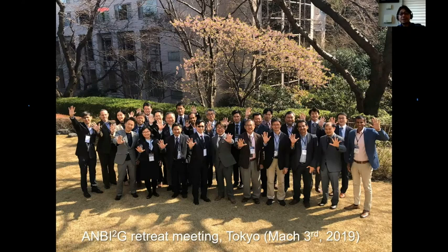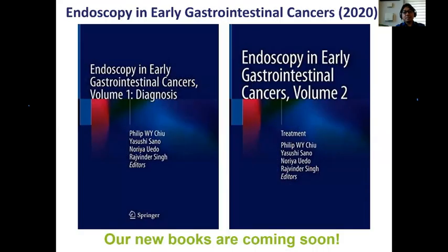And then I introduce our Asian effort. Professor Philip Chiu of Hong Kong PWH and I have been making two books over the last 3 years. Fortunately, this year we published them. One is on early gastric cancer diagnosis, and the second volume is on early gastrointestinal cancer treatment. I think maybe this autumn you can buy these two books, so please visit amazon.com. Thank you very much for your kind attention.